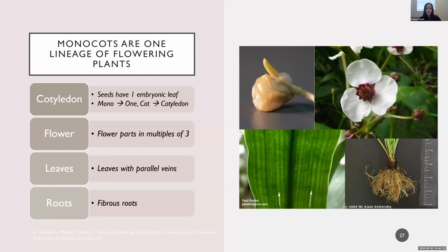If you don't have the flower with you, you can check the leaves. If you are catching it right when it's sprouting, you can check the cotyledons. So things like bamboo and grass are classical examples of monocots, as well as corn.